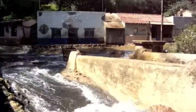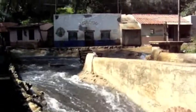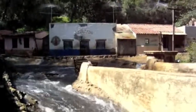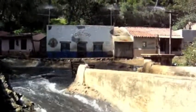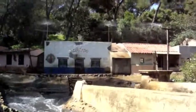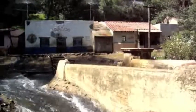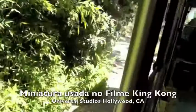Now our flood effect is really created by a holding tank here at the top of the hill. We simply release 41,000 gallons of water on cue. But don't worry, we're up on our water reclamation here in California. We don't waste this water, we simply recycle it back into the drinking fountains of the park. Just kidding.